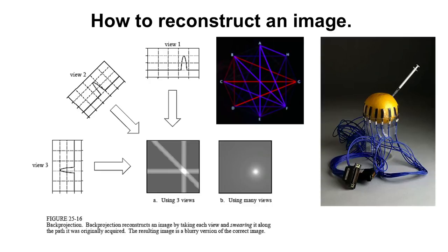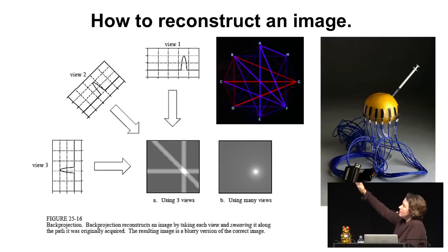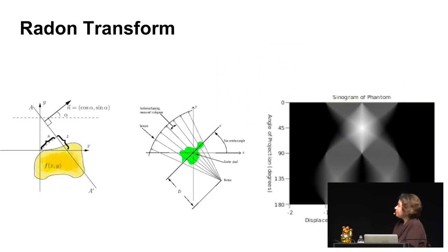You know where the electrodes are positioned. And so you get one value going horizontally. You add it to another value coming from another direction, and again. And you can sort of see it's getting a low-resolution image as it goes around, adding those values together. If you use many, many views, you bring the image back.